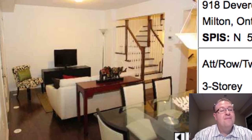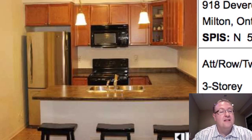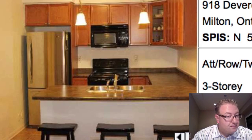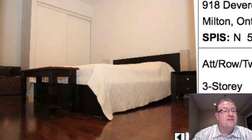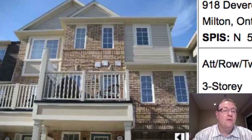Hardwood floors here, and you can see how the table interacts with this. They've done the nice sort of stained risers and pickets and all that stuff. Good looking house. Pendant lights, all the rest of it. They've done the hardwood upstairs too, and on the stairs. So their flooring is awesome.